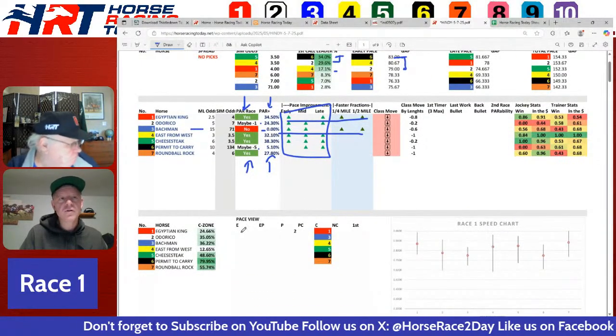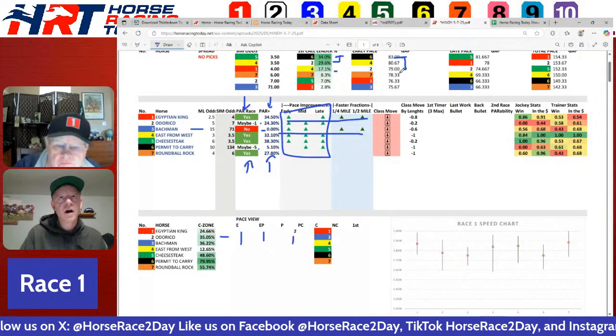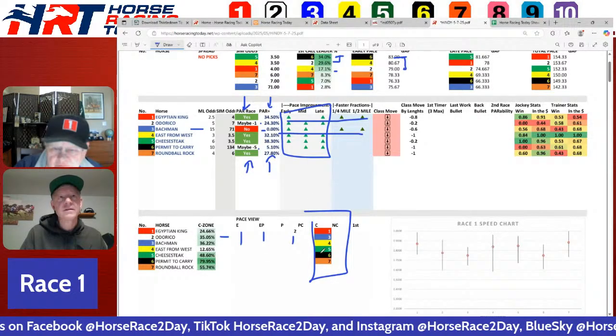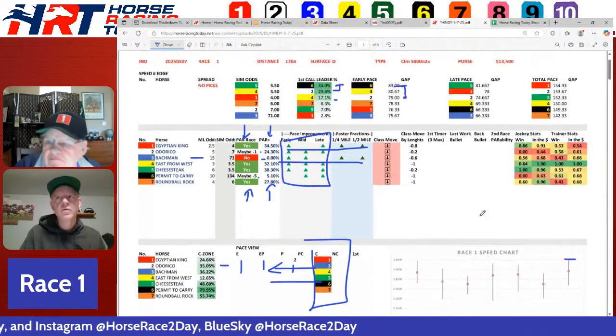Our race shape is interesting. No pilots, no pilot, co-pilot versatility. 1 co-pilot in the 2. So also involved in that early pace up here, as we mentioned. Everybody else wants to close, Terry. That means the 6 and the 4 are left arrow horses. According to our speed chart, the 6 horse has the most upside.